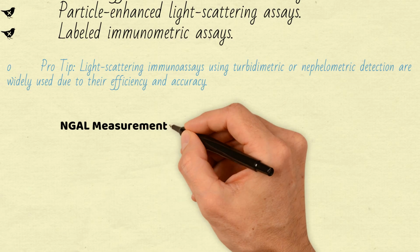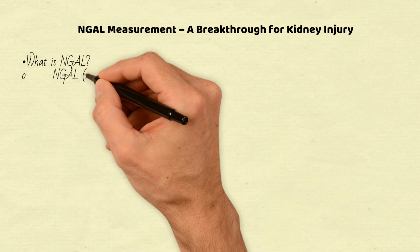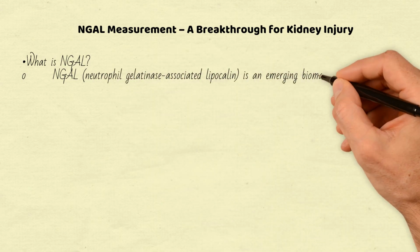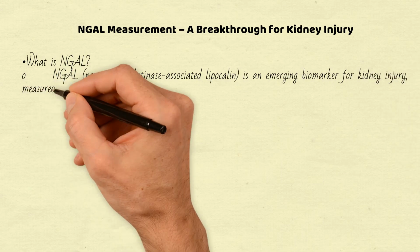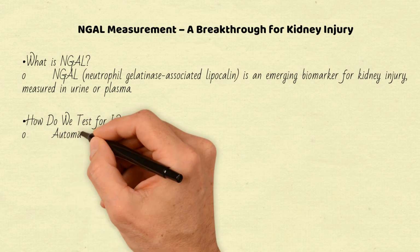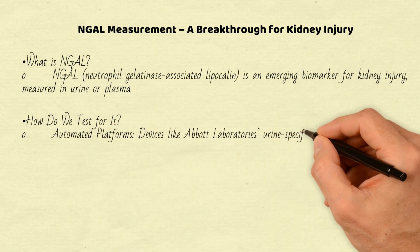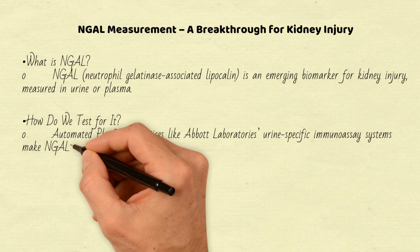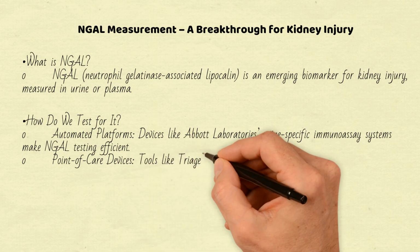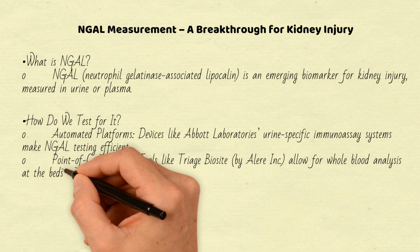NGAL measurement, a breakthrough for kidney injury. What is NGAL? NGAL, neutrophil gelatinase-associated lipocalin, is an emerging biomarker for kidney injury, measured in urine or plasma. How do we test for it? Automated platforms. Devices like Abbott Laboratories' urine-specific immunoassay systems make NGAL testing efficient. Point-of-care devices. Tools like Triage from BioSite and BioPorto allow for whole blood analysis at the bedside.